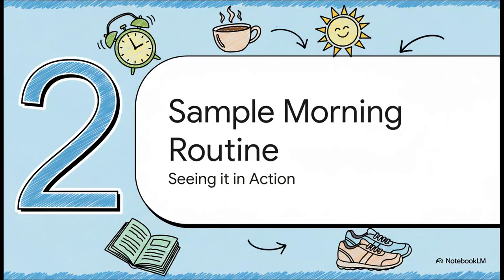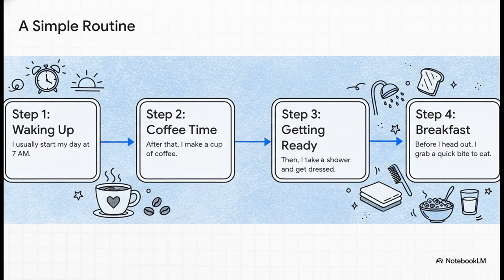All right, so we've got the pieces. Now let's snap them all together and see what a complete morning routine actually sounds like. This is where it all starts to make sense. So let's walk through this. Notice how smoothly it flows.